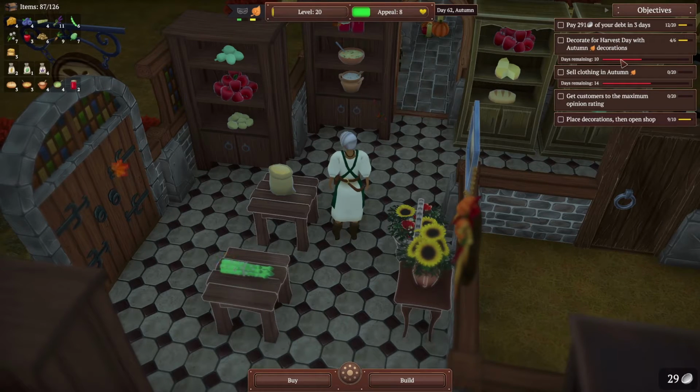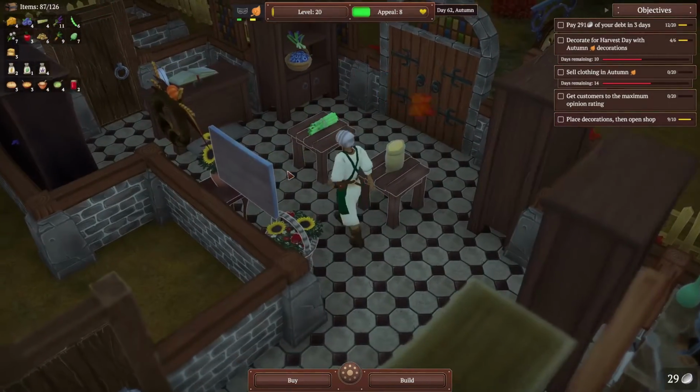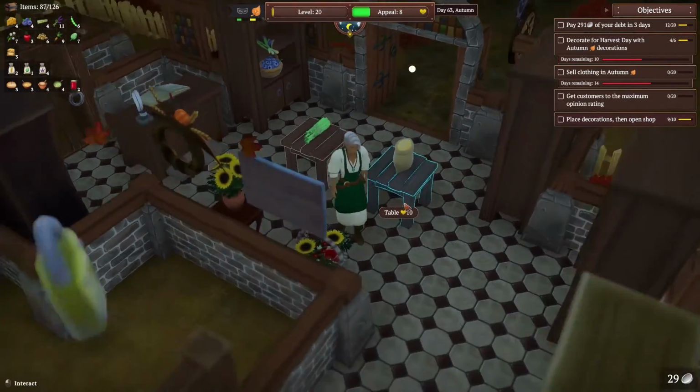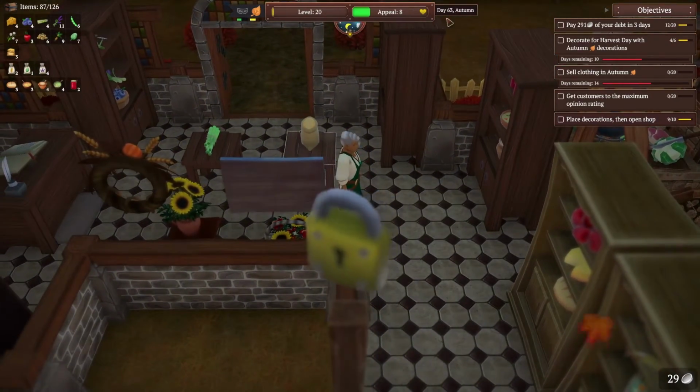There are 10 days remaining until Harvest Day. I think we'll be okay. We only need 2 more decorations, so we should be fine. So let's open up the shop, shall we? Here we go. Let's just open up the shop and see what happens on this very fine day. Day 63 indeed. It's going to be a good day.